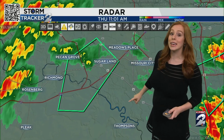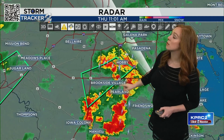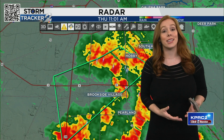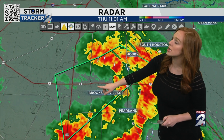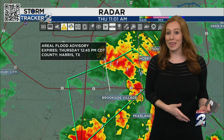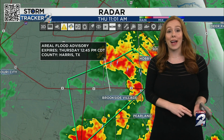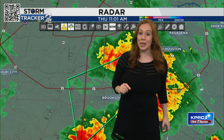We're also tracking another flood advisory that's going to be just to the south of Houston here, including Hobby Airport, Brookside Village. You can see all of that lightning around Hobby. I would not be surprised if we're starting to see any sort of delays at our south airport there. Brookside Village as well. This aerial flood advisory is in place through 12:45. This just means if you don't have to be on the roads, we would not recommend it. It's certainly possible that we have ponding on the roads, low-lying areas, feeder roads, really any trouble spots likely having a few issues at this time.